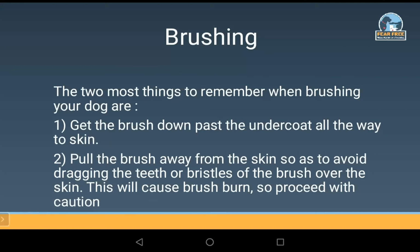You have to be very careful not to drag the teeth of the combs or brushes along the skin. That can be a little tricky, and it can take a little bit of practice. So make sure that you're keeping a close eye on the hair and checking the skin repeatedly to make sure that your dog is doing well.